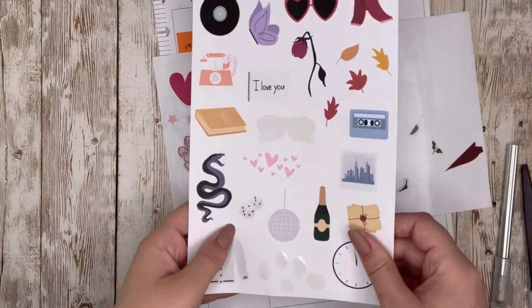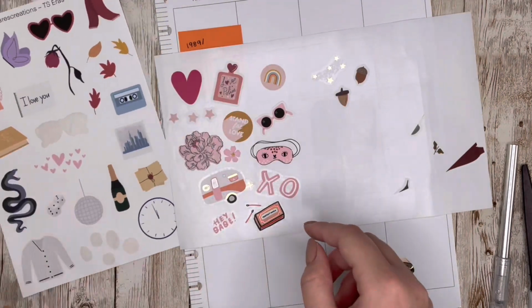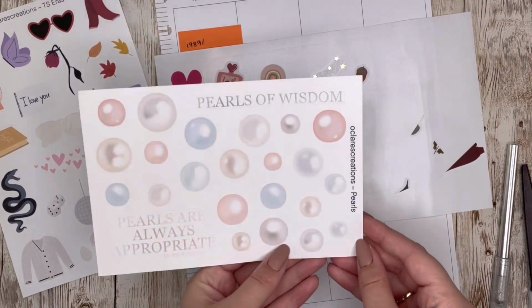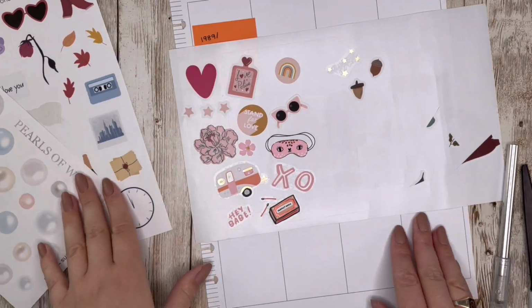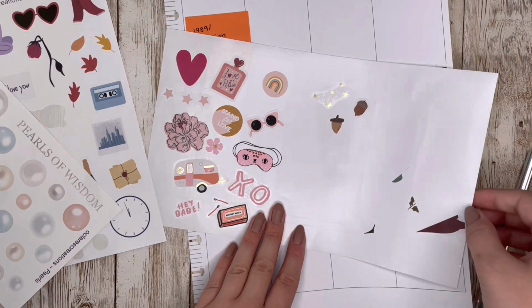On the Eau Claire's Creations sheet, we have the dice and then the hearts. We've also got this other sheet that I pulled with the pearls. This is an older Eau Claire's Creations sticker sheet, but I thought the colors were nice and pastel for this. So that's what we've got for Lover. Let's see what we can do.